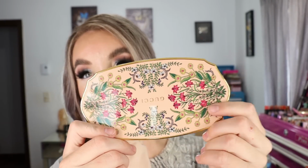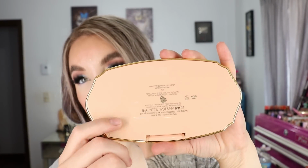I'm going to keep this one in the sleeve just so I can keep the top super nice and shiny, because I did notice a couple little scratches on the top of my other one, which I'll compare this one next to as well for you guys. So let's just pull her out. Oh, isn't she pretty? Like, so pretty. And again, it's got a lovely weight to it.